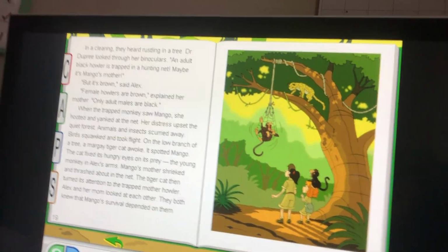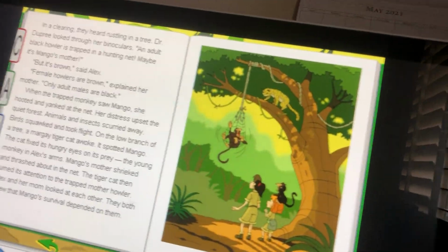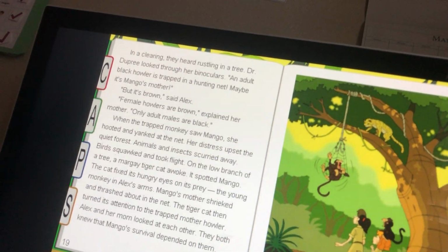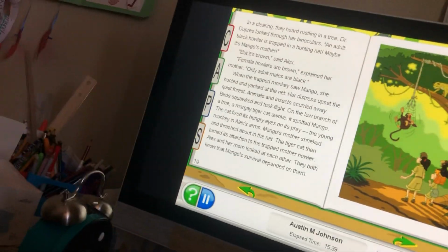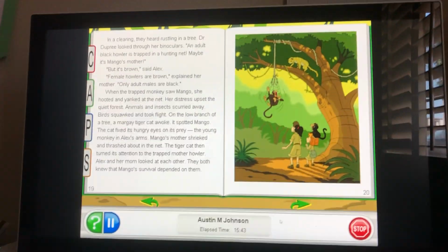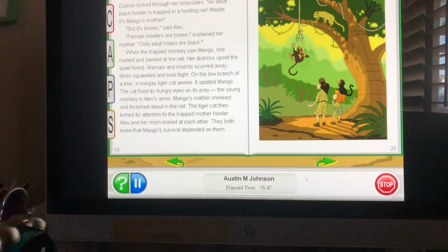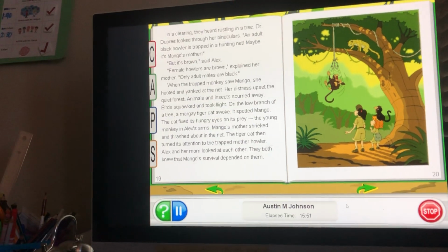Mango saw the trapped monkey. He hooted and yanked at the net. He upset the quiet forest. Animals and insects scurried away. Birds squawked and took flight.